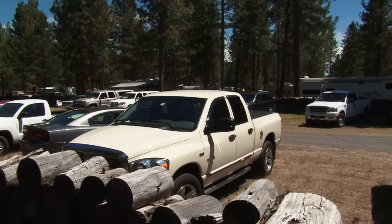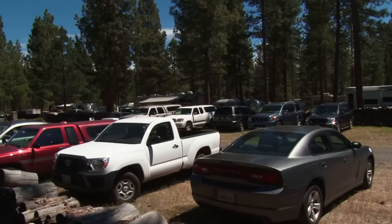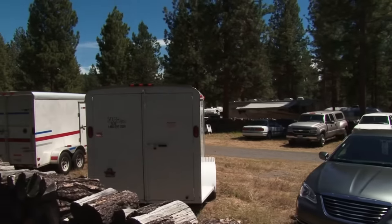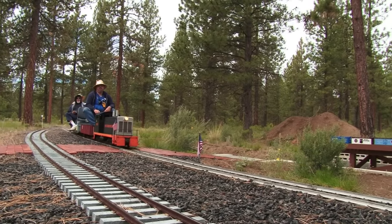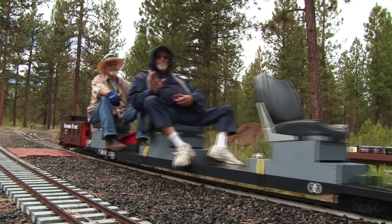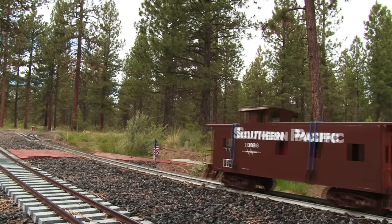With around 100 visitors per day during the Triennial, it's a good thing there is plenty of parking at South Meadow. Winding through the cars, RVs, and pine trees are several loops of track, giving one the opportunity to see a great variety of trains rolling through the woods.